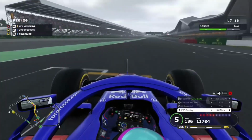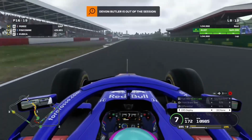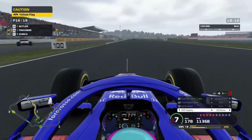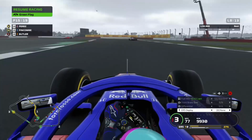That could also play a hand as well. You can see Verstappen's coming into the pits. Hulkenberg is ahead of us as well. He's in the pits. There's yellow flags ahead of us as well. So Devon Butler is out of the race. So that's disappointing for him. He was last anyway. Sergio Perez is in front of us though, so we haven't been able to undercut Sergio Perez. So that's unfortunate. That's disappointing for us.